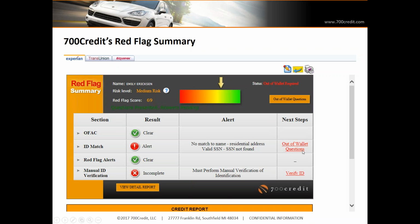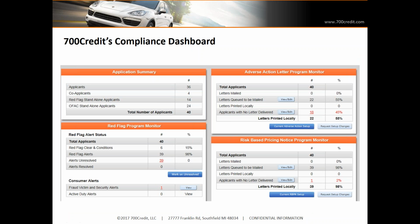Here you can see there was an alert, so it has to be remediated. You can do this manually, or you can, again, select the out-of-wallet questions here. Those would pop up, you'd answer them, and you would get an okay to proceed. We also have a verify ID, and it's going to basically pop up a checklist of the questions that you need to ask, and you answer them, and it's going to retain who did it, when they did it. We also have a dashboard, a compliance dashboard.